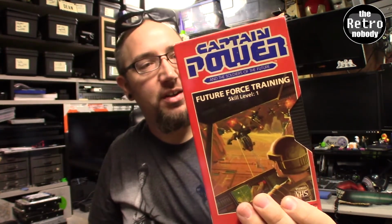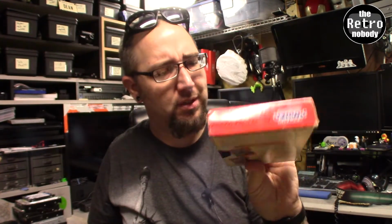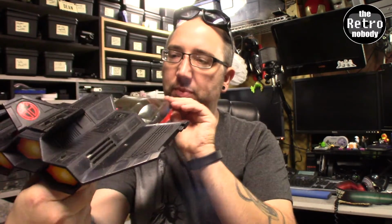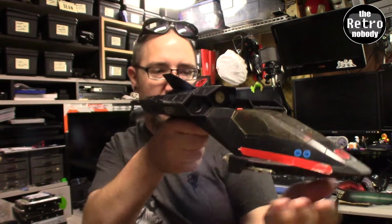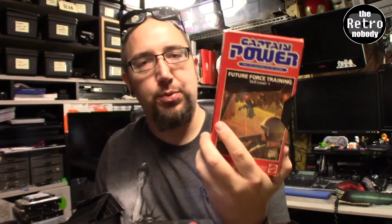What is this? So this goes along with this Captain Power VHS game. There's a name for this. I don't remember it. Action something. And this game uses this airplane as like a zapper, and they're like VHS based games. So you put this in and you blast the TV with this zapper. I don't know fully how this works, but I'm excited to find out. So we're gonna check that out soon.